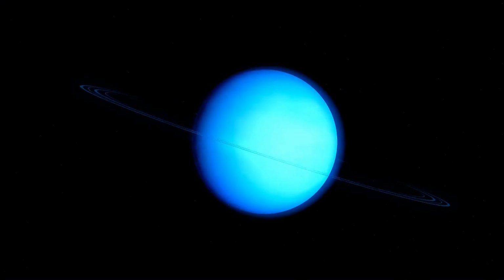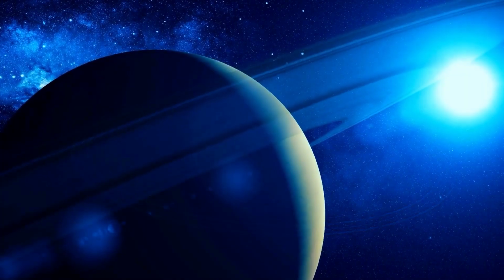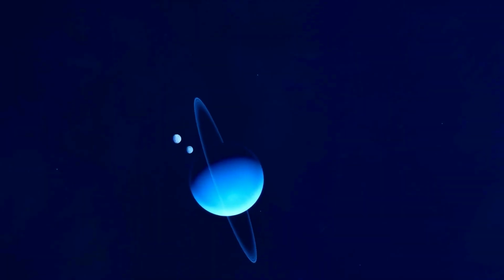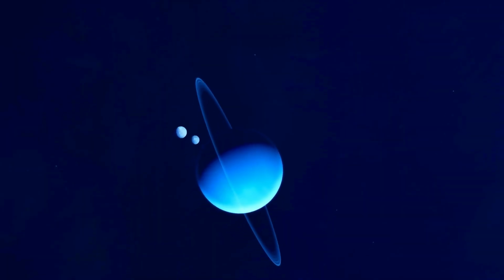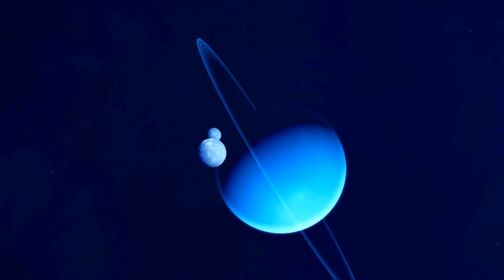Uranus has got some seriously dope features, but the ring system is where it's at. And get this, the ice giant's moons actually have a hand in shaping those rings. Uranus has 13 inner moons and 13 faint rings, and they're all connected like one big cosmic family.